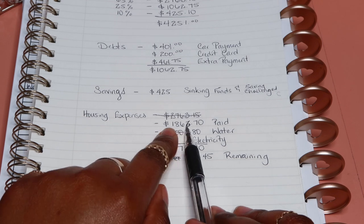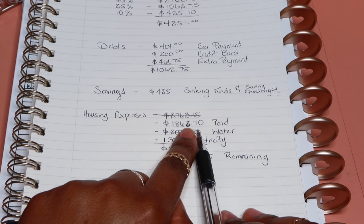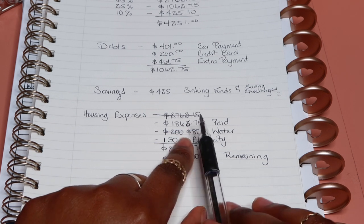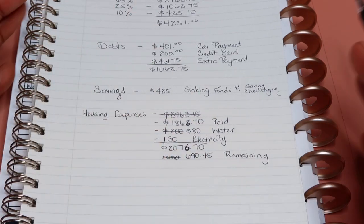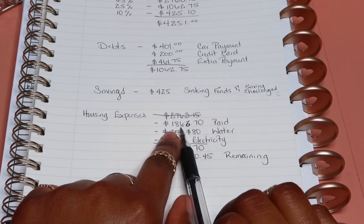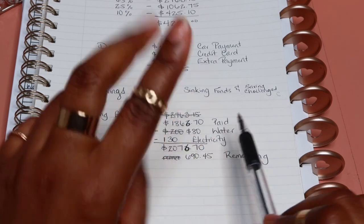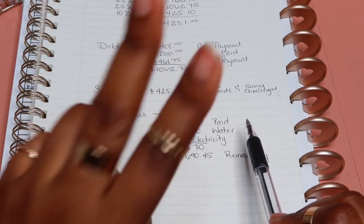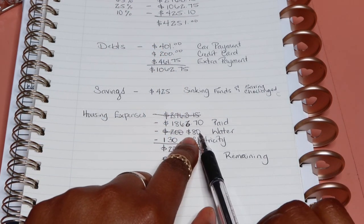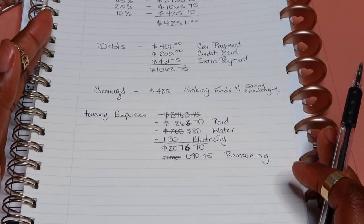But right now I've paid $1,866.70 in expenses. That is my rent, my internet, my HOA, all of those have been paid, which you guys are going to see in the budget. I'm just showing you guys how I'm breaking down these percentages. So $1,866.70 has been paid already. The two bills that I still have outstanding for housing are my water, which I'm budgeting $80 for, and my electricity, which I'm budgeting $130 for, which is about the estimate that works for both of those.